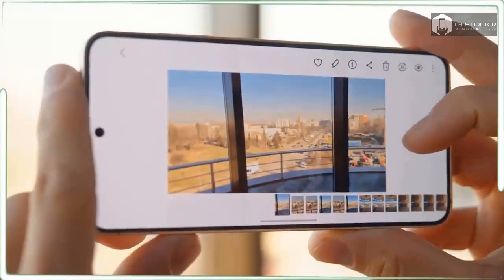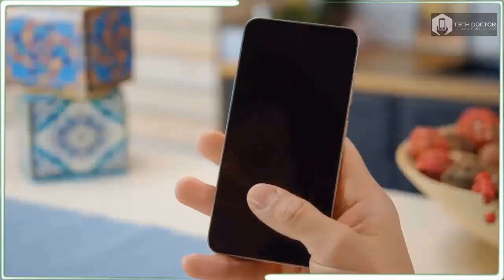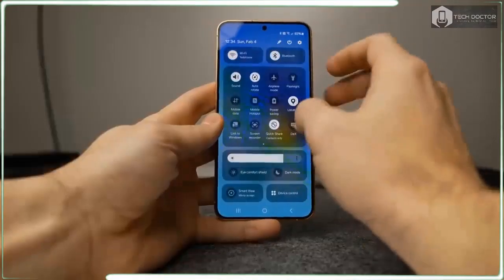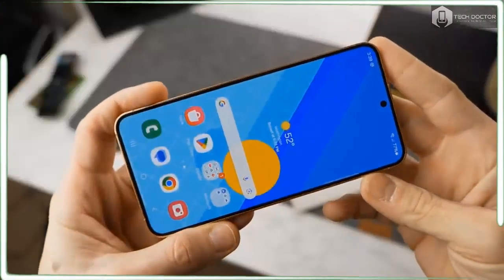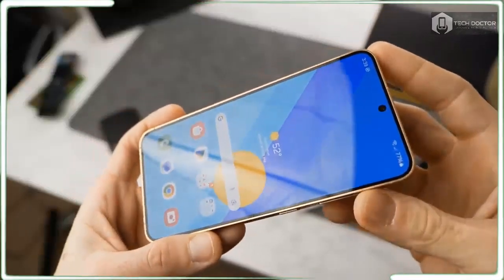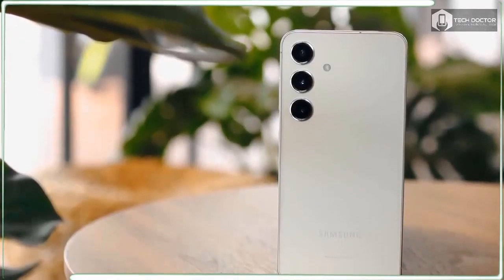I had mixed results with suggested edits. An image of the bowls in the window of a store had some visible reflections that I wanted to remove, and the Galaxy AI tool did detect them. I just don't think it did a good job of removing them entirely, as I still see some glare in the photo.